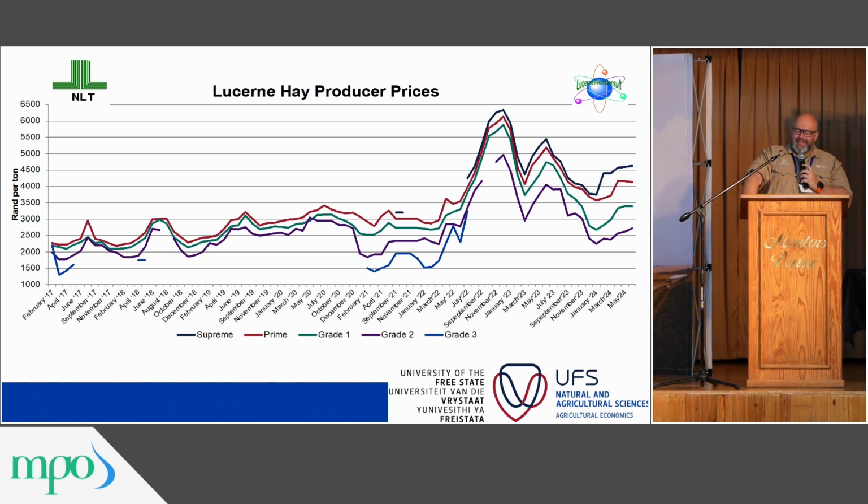Prices had a little bit of an increase because they started buying again. This is just to show you how one small international market had an influence on the local prices, and prices dropped again. And you can see it moved more away from each other.